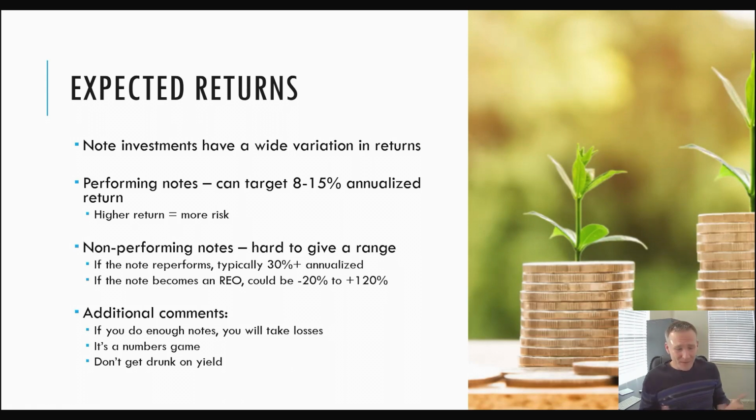However, if I follow my model for non-performing notes, I get about two-thirds of them to reperform. And if I'm getting a note to reperform, then my returns are going to be about 30% plus annualized, and sometimes higher, depending on how well I was able to buy it. So for me, about two-thirds of the time I'm getting 30% plus, and the other third of the time it's a crapshoot, with some home runs and sometimes getting upside down on them.